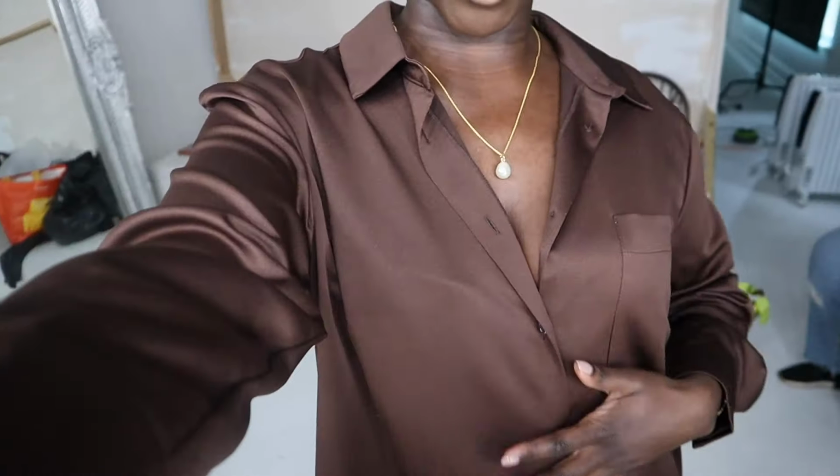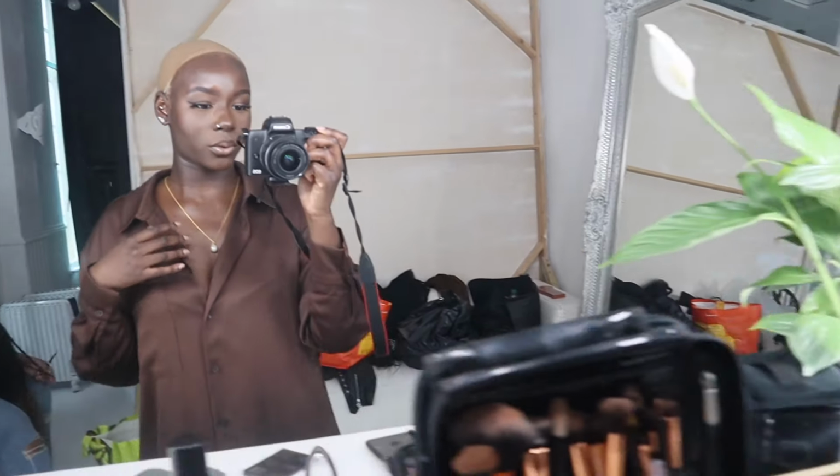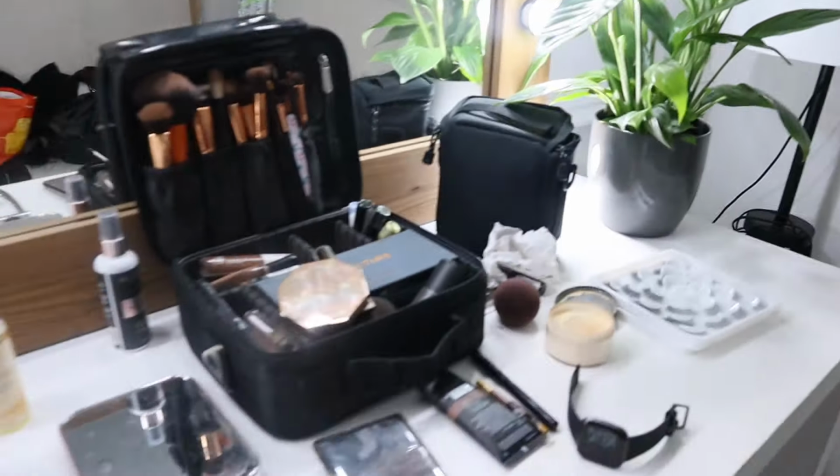Alright guys, so this is what we're working with at the moment. We got a brown fit on, let me show y'all. Wait a minute. Brown fit. I'm just looking at my top to toe brown. Let me get the heels on as well. Yeah, that's looking super cute. And this is my messy hair station. Not as brown, yeah.